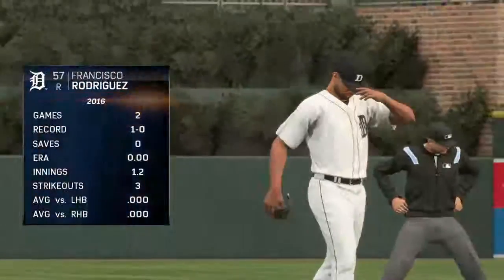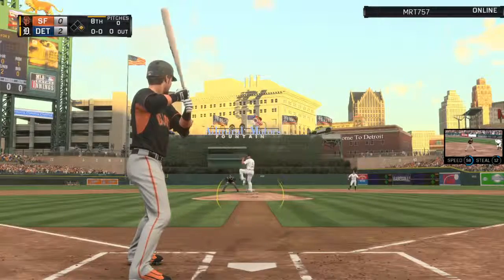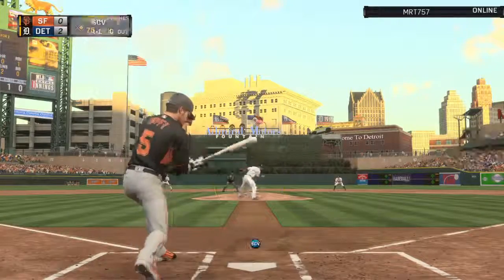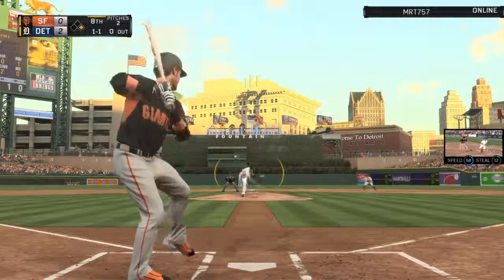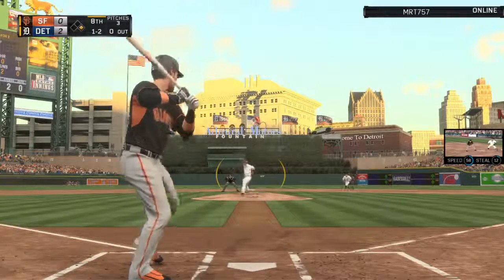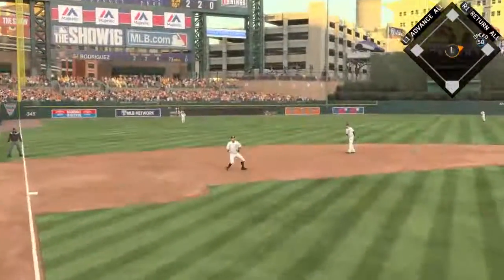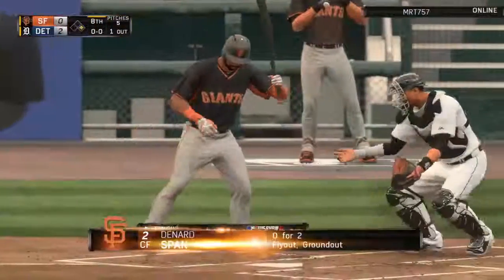Francisco Rodriguez will come on out of the bullpen. Number 57. Here comes the first pitch. Rodriguez. A little tardy there. No balls and a strike. And a good idea to hold off on that swing. It's ball one. 1-2 as the changeup had him out in front there. And did he go around? No, he did not. Ball two. This is hit sharply to the left side, but gloved by the third baseman for the out, and he's safe.